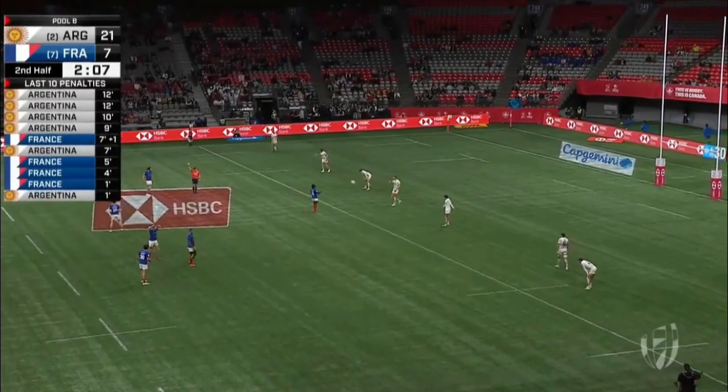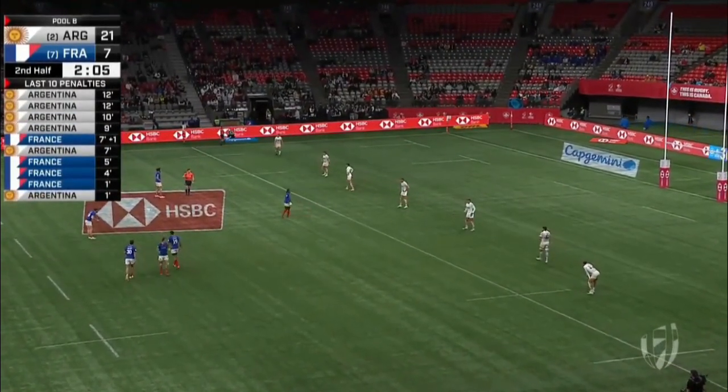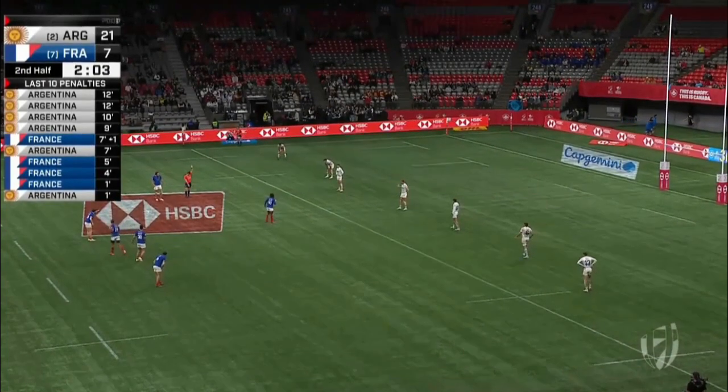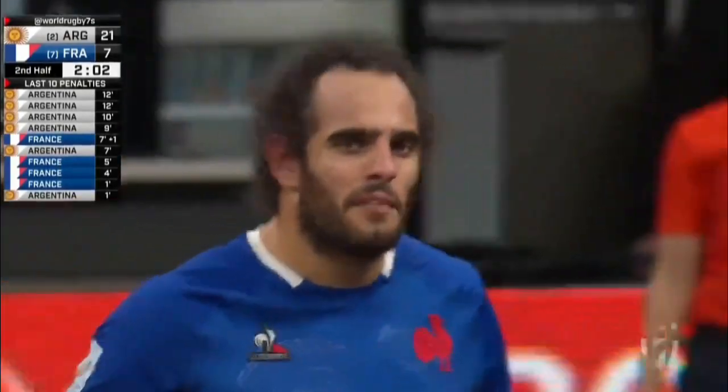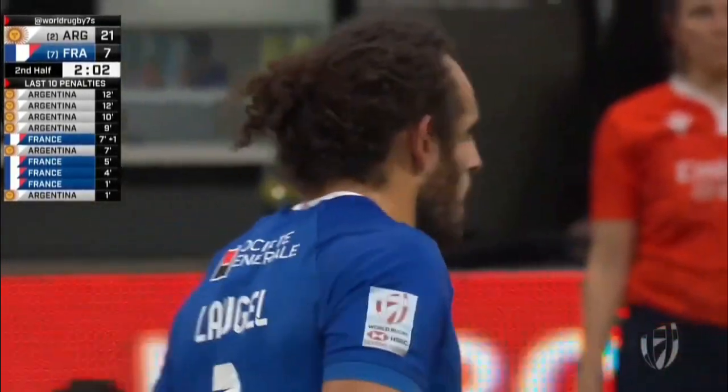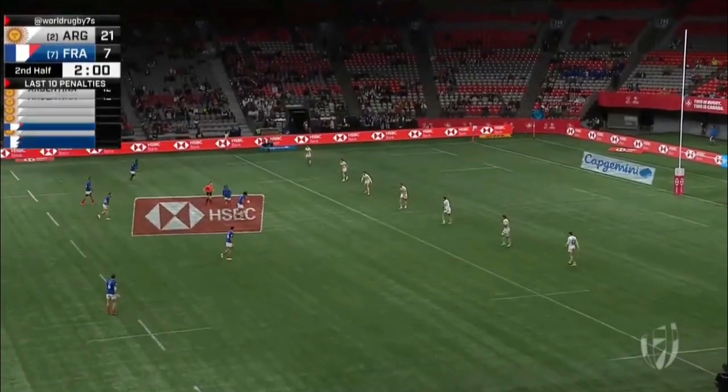And 2 minutes now left on the clock. The French have really resurged. And you can see there, to start the game, it was all French penalties giving Argentina opportunities. Now Argentina are committing those penalties. Okay, and that's allowed France to get back into this match and to start building some possessions.